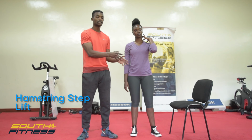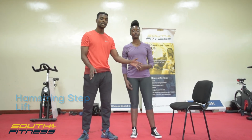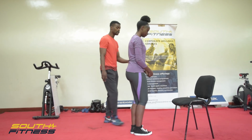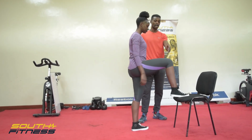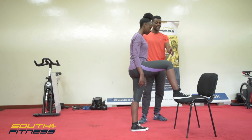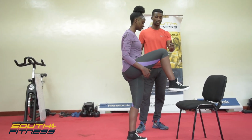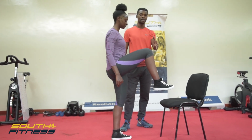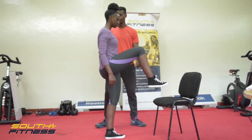So on to the final strengthening exercise for your hamstrings. For this, you can either use a chair or your staircase. You just want to lift your knee up to about a 90-degree angle. Once it's nice and flat against the chair, you just lift it and hold for about 10 to 15 seconds right there, whilst maintaining balance.